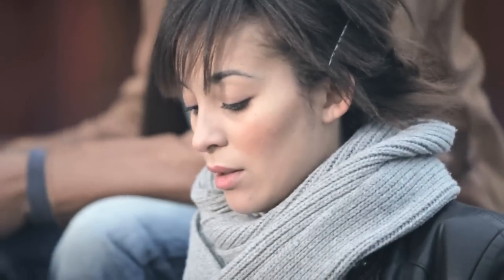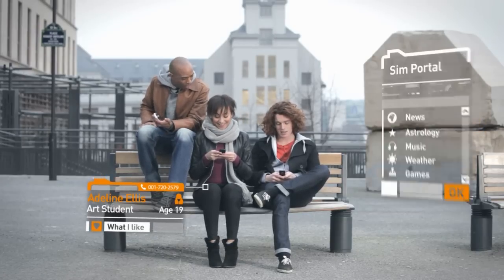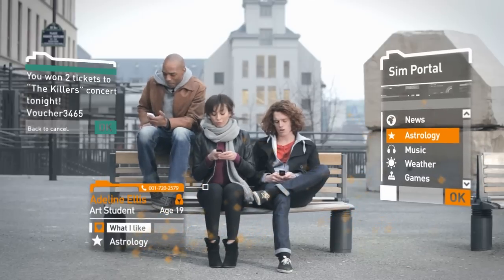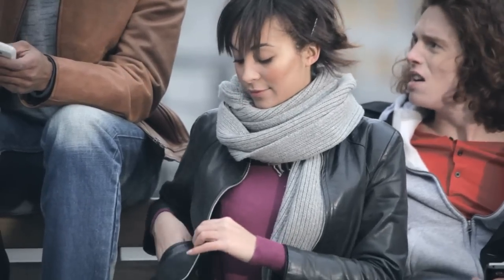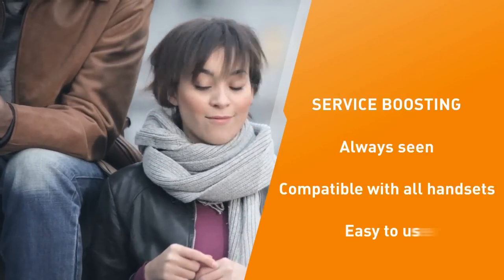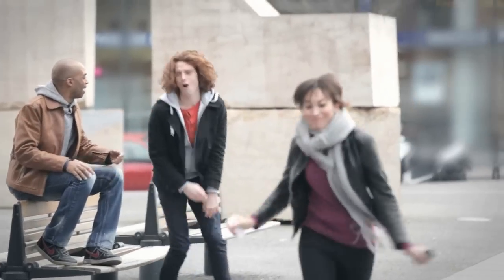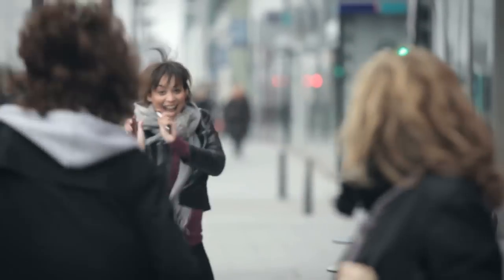Smart Message can help you boost your services revenues and increase customer stickiness. No matter if prepaid or postpaid, you'll be able to offer highly targeted services, so they'll perceive more value in your offers. They'll want more and more. And it's so easy to use that response rates are much higher than with ordinary SMS.